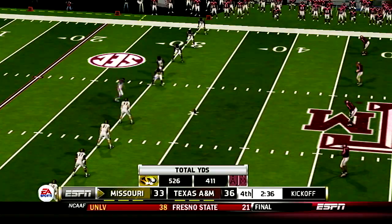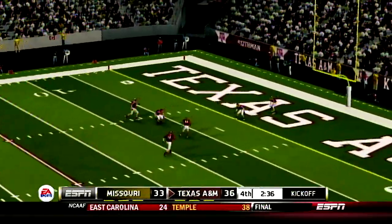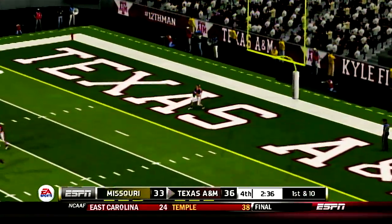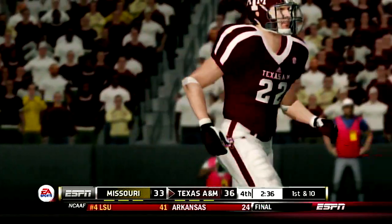Brian has his kick team lined up, and he is set to kick this one off. Nice kick, plenty of distance. This one's going to be down in the end zone for a touchback. I have a feeling we haven't seen the end of the fireworks today.